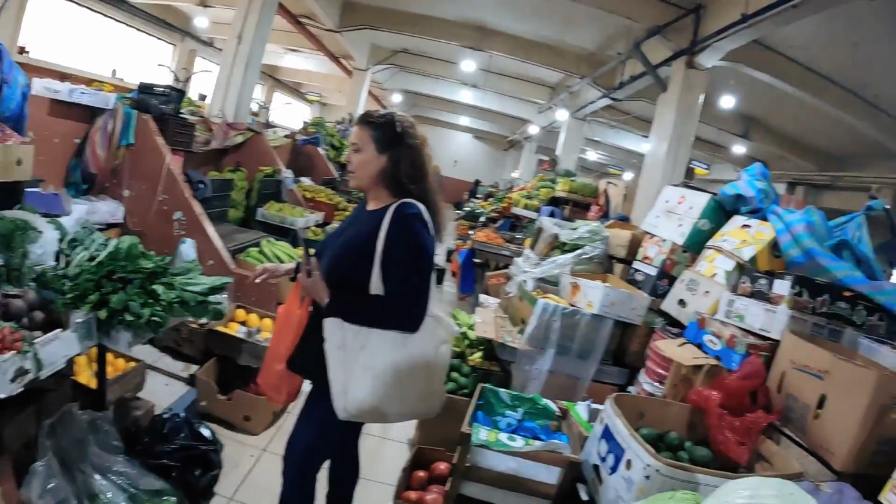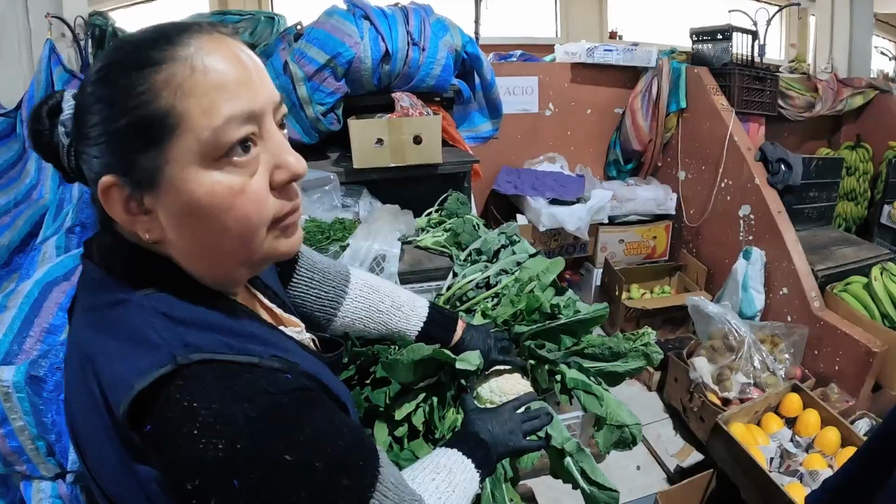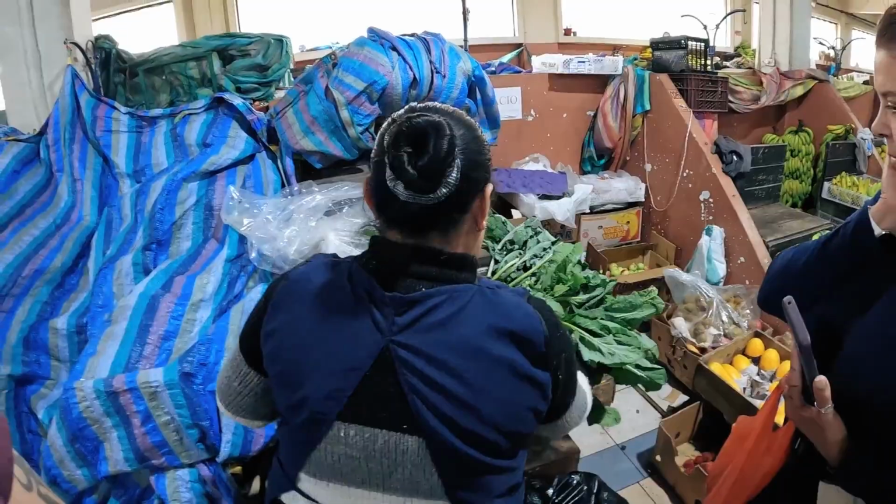She said it's cauliflower green. So, that cauliflower? Oh, so I guess it is. It literally looks like collard green. Yeah, I can't tell the difference between greens like that. Gracias. Nope, not collard greens, cauliflower greens.